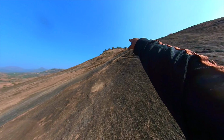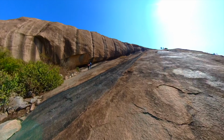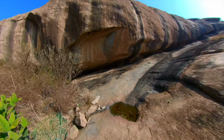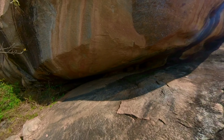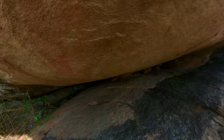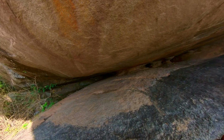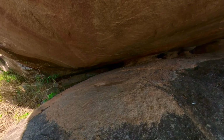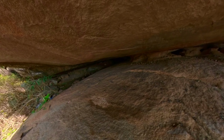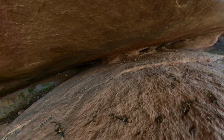So that's the peak, is what I feel. Not sure. It looks like a resting place for soldiers. Yeah, kind of a resting place for soldiers, and it also looks like an underground tunnel or a cave. Not sure what it is. I'm not that interested in cave exploration, but it looks amazing.